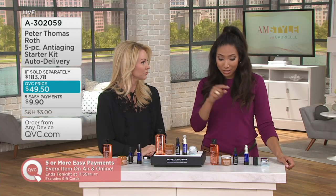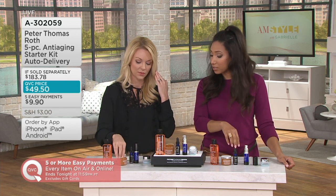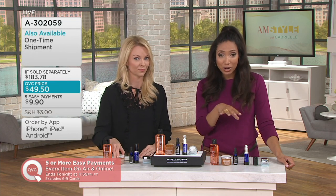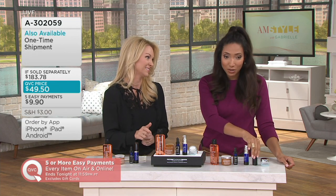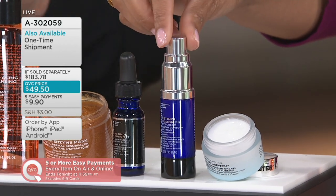And that's why this product has won the QVC Customer Choice Award. We're talking about the serum. Yes, we're talking about the serum. This eye cream has been a customer favorite, and we're giving you a full size in this kit. So we didn't mess around. And we showed you results after 1 week. We showed you results after 4 weeks.